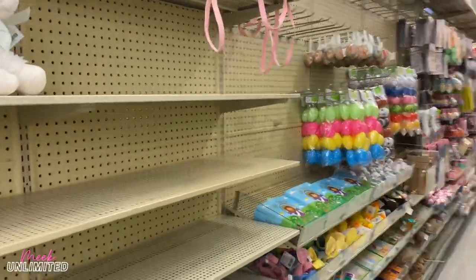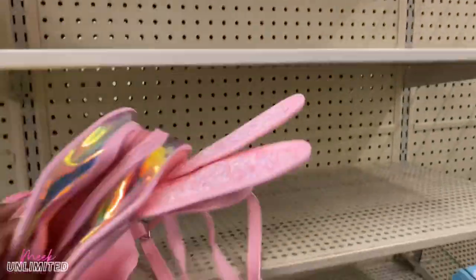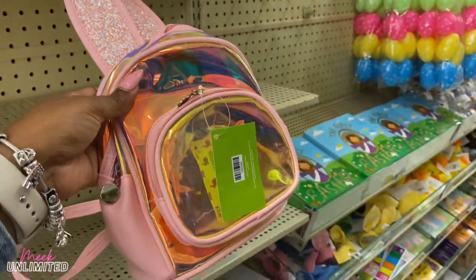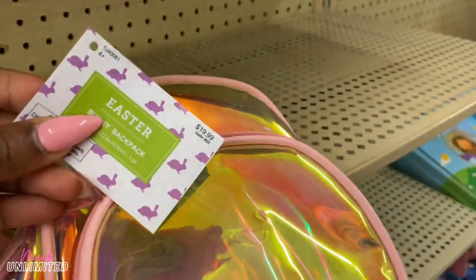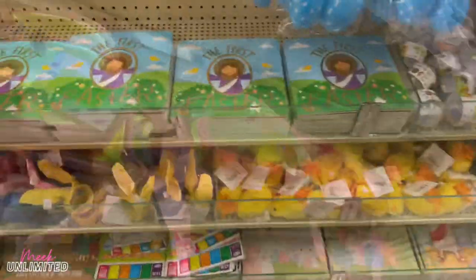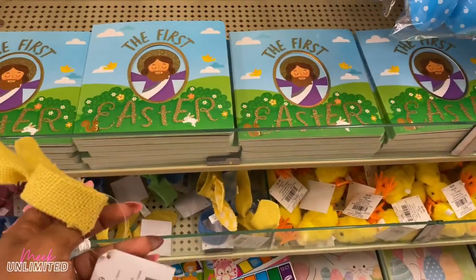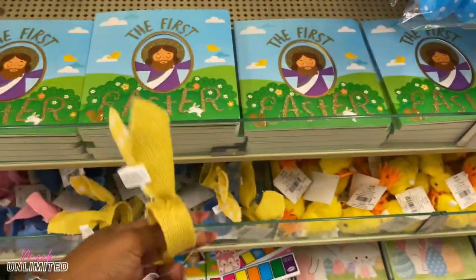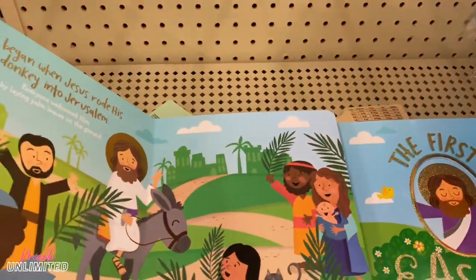So we got some more things on this aisle. Look at these little book bags, bunny book bags. These are cute. It's priced at $19.99. They have some favors here. Are these favors? No, I think these are napkin holders, aren't they? Well, they're $2.99. They have some books here, My First Easter.